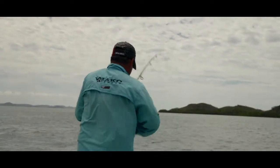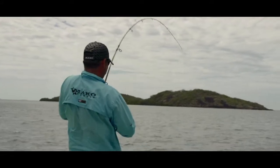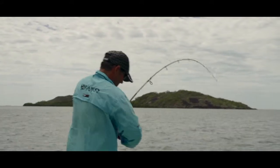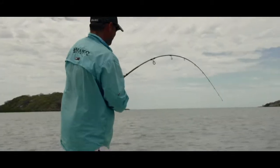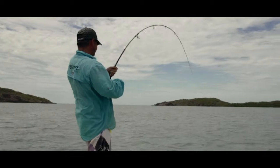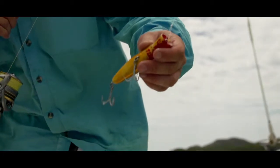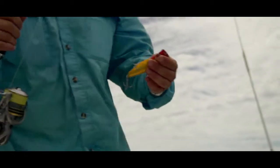My plan worked perfectly, and in no time I was hooked up to something that was rather large, rather brown, and rather angry. It steamed off for the bottom, with me in hot pursuit, directing Hamish to follow where he could. I thought I might be winning the battle after a while, but unfortunately, oh well, it wasn't to be this time. It happens.